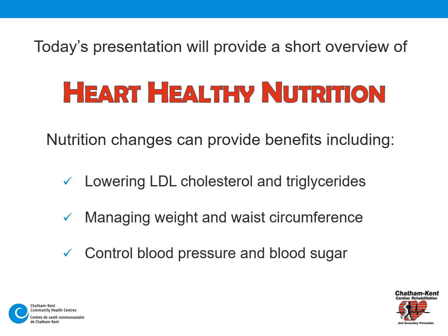Nutrition changes can provide benefits, including the following. They can help with lowering LDL cholesterol and triglycerides. Nutrition can help with managing weight and waist circumference. And nutrition can help with controlling blood pressure and blood sugar levels.